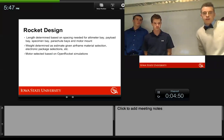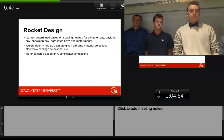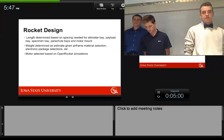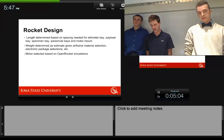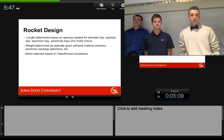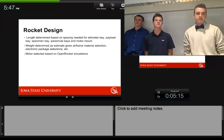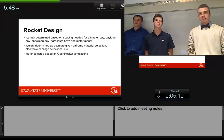So as for our rocket design, we determined our length and spacing needed for the altimeter bay, the payload bay, and the specimen bay, and parachute bays and motor mount. Our couplers will be about 6 inches or 12 inches. We have some more specifications on the rocket. Our weight is determined as an estimate given airframe material selections and electronic package selections. The motor mount we selected through Open Rocket by doing a series of simulations.